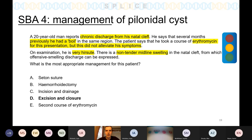At the start of the second paragraph, it says he's very hirsute. That just means he's very hairy. And there's a non-tender midline swelling. So it's pedantic. In my mind, if we're going down pilonidal abscess, it'd probably be tender rather than non-tender, and it'd describe him as feeling systemically unwell, because abscesses tend to do that.